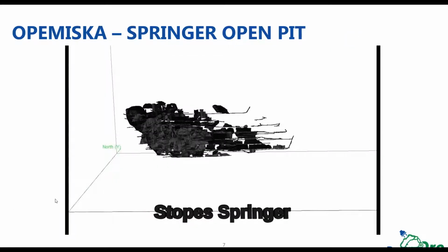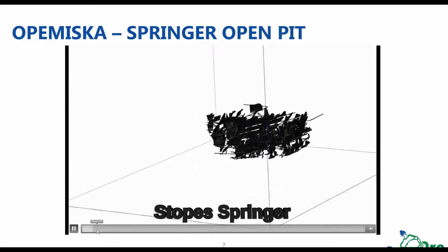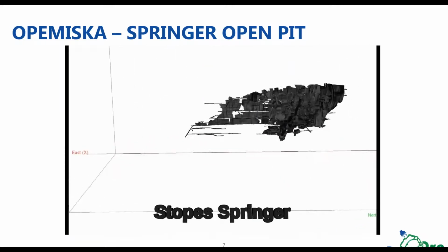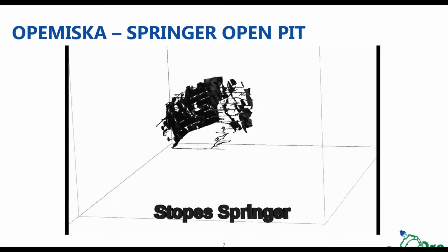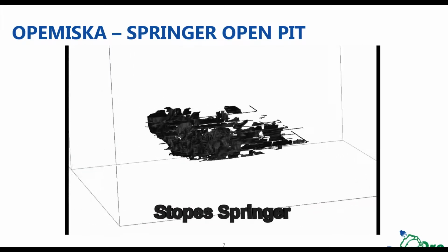So this is our model. We just came out with it. It's a snippet of the model. I'll get it started here, and I'm going to fast track through it because it's a little long, but what you're seeing here is the stopes. And us defining the stopes was a critical part of the exercise in terms of recreating this model and digitizing it, because this is what was mined out. So everything you see here in black is gone. It's a void. And that's what Falconbridge was busy mining for 40 years.